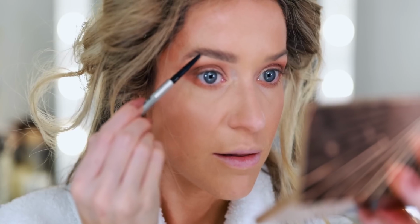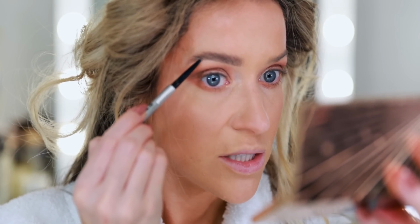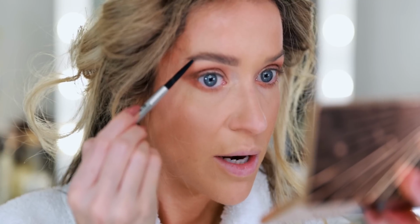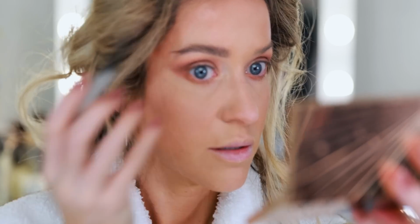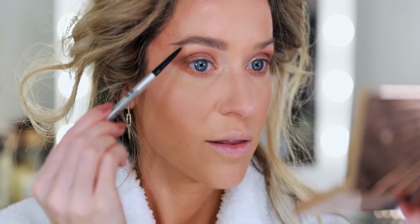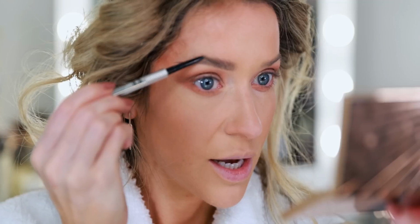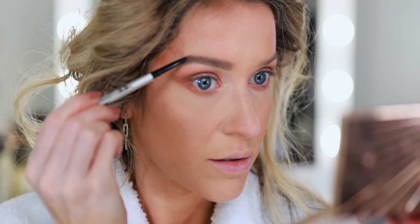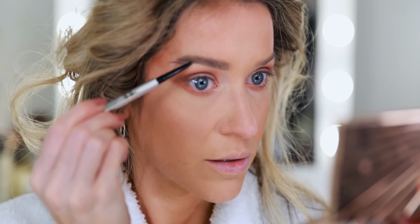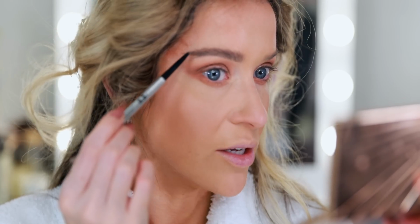So at this point, I'm going to take the bottom of the brow and I'm going to start to angle down, but I'm really pulling the brow out. Like so. This is where the microblading goes. This is the angle that I want. Up at the top, I'm going to extend the arch out. It creates a much more shallow angle right here.